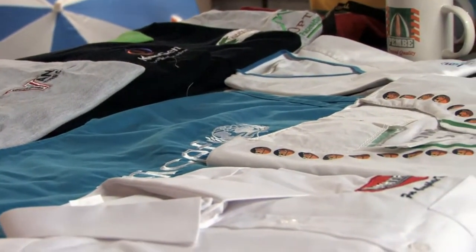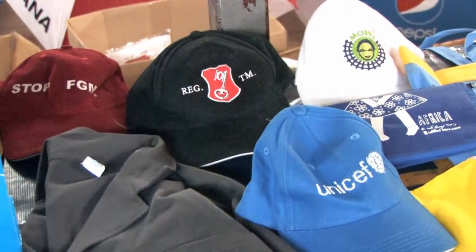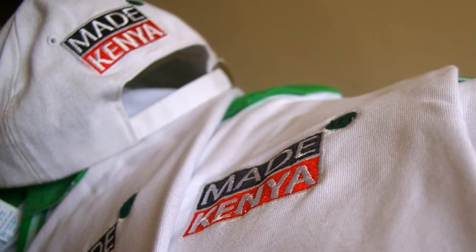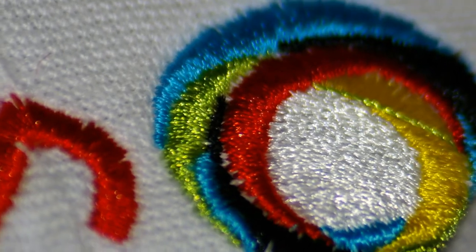Fine detail with a beautiful three-dimensional effect is eye-catching and draws the viewer in. Perfect for getting your brand or design noticed. Color Creations embroidered merchandise, made in Kenya.